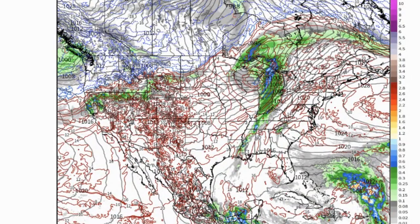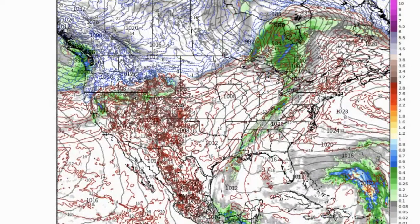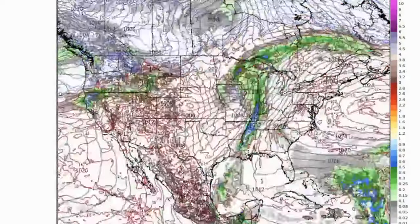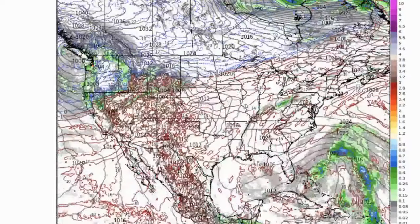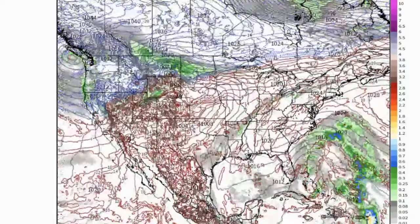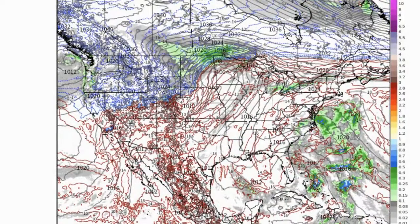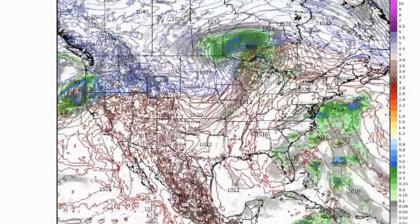Then there's the cold front with the wind burst Saturday night, Sunday morning, and it's off to the east. But notice the cold doesn't really make it down into the area. The warmth is still winning out because the next storm system forms and starts the southerly flow once again by early next week.